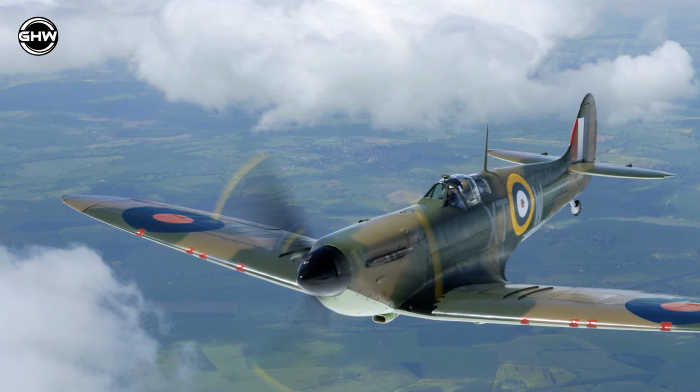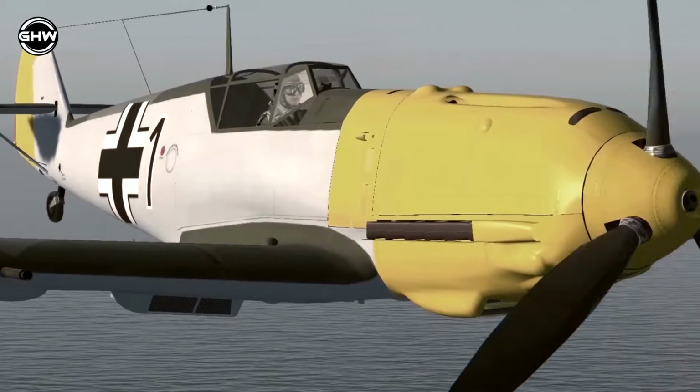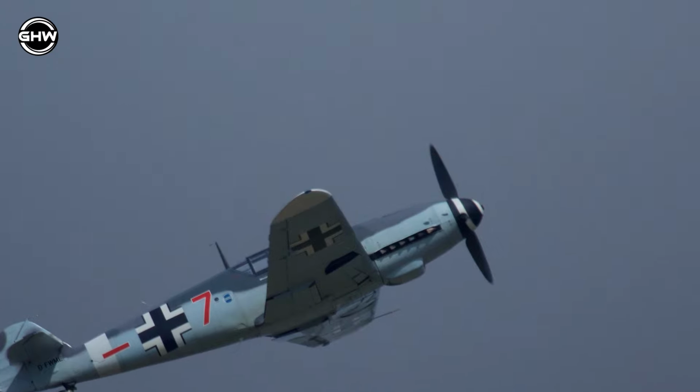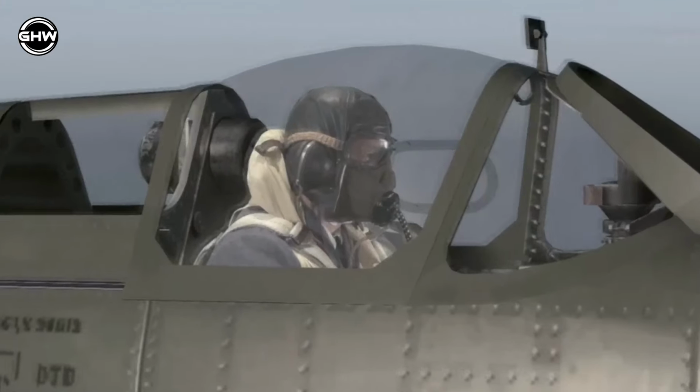Despite the Spitfire's advantages, the Messerschmitt 109 still managed to cause significant damage to the Royal Air Force during the Battle of Britain. The German fighter plane was faster and had a higher top speed than the Spitfire, which allowed it to attack and evade enemy aircraft more effectively.